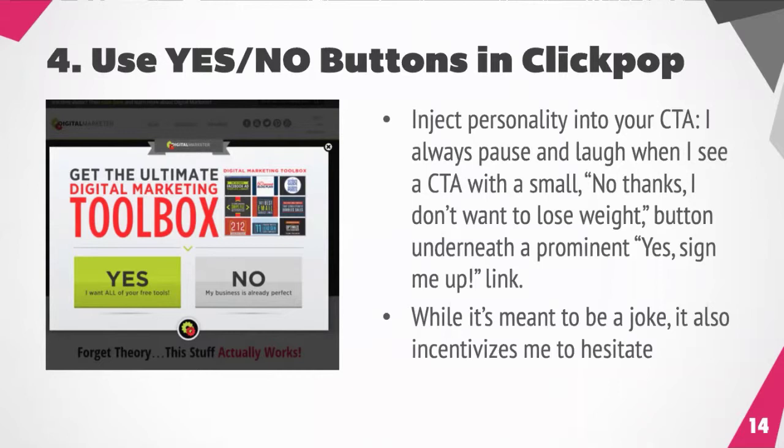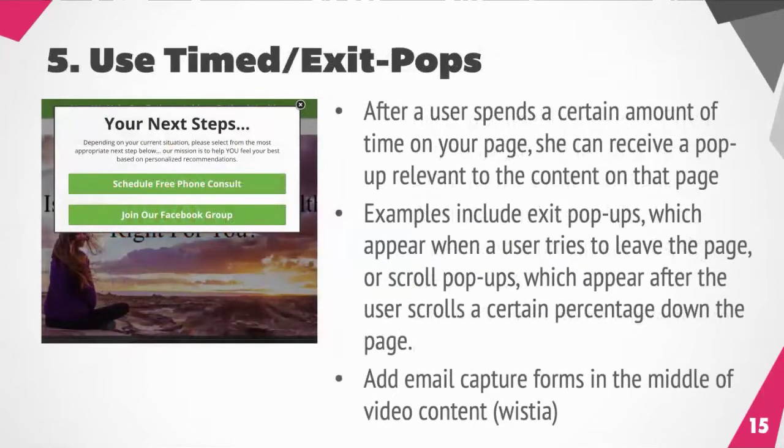Use the yes-no button in your Clickpop, in your opt-ins. Use value-centric language for people to realize that they should be opting in. And that also means using timed or time-delayed or exit intent pop-ups. Now, I know most of you are saying, I hate these things, but hear me out. The idea is really that these pop-ups are only shown to those people that have interacted with a certain page for a while, or they're exiting.